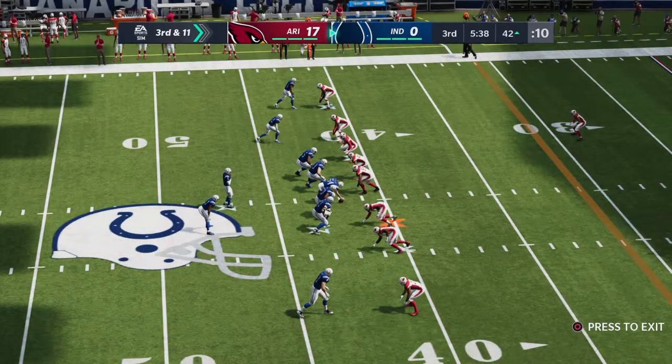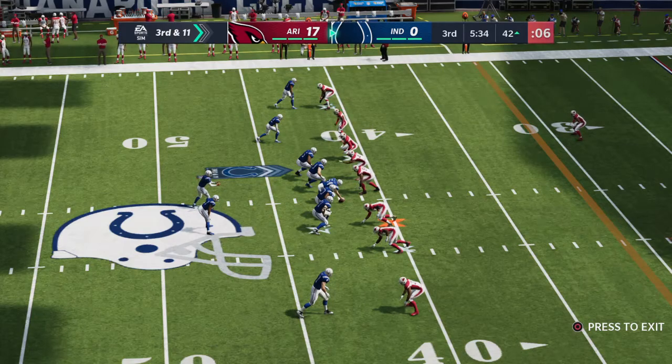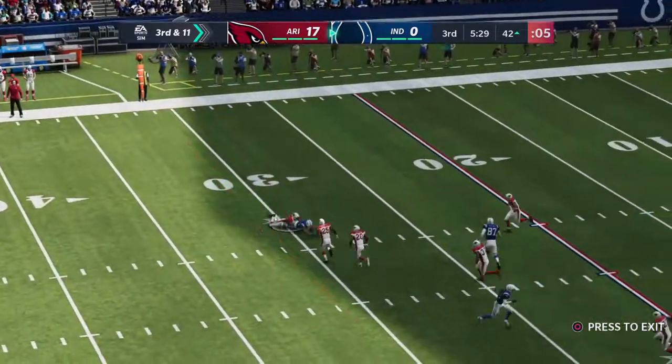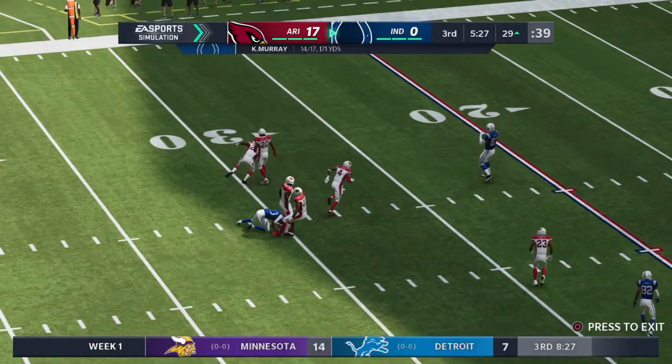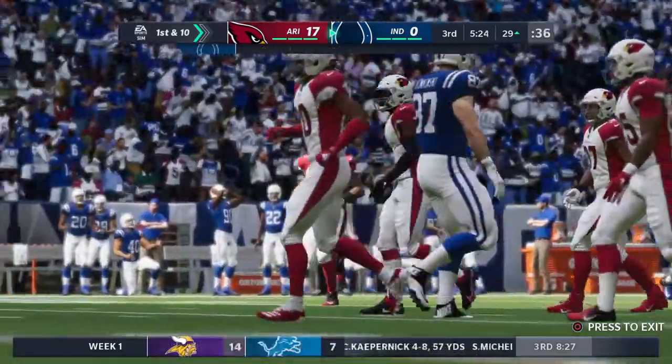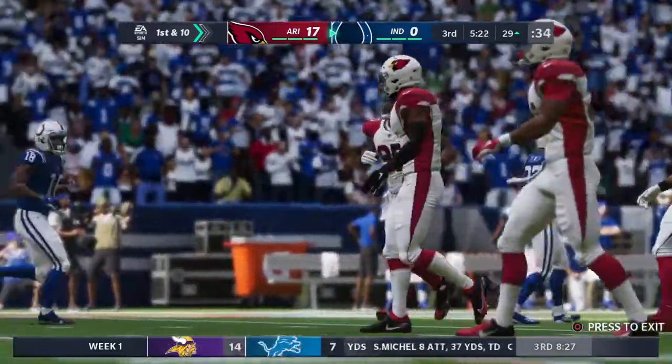This offense in desperate need of a conversion as they come up on third down. Shotgun now from Murray. And he's going to get this inside the 30. Just his second catch of the game so far. This one moves the chains.